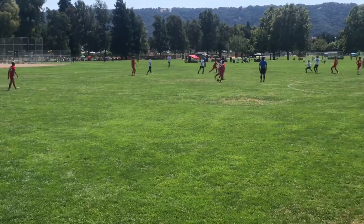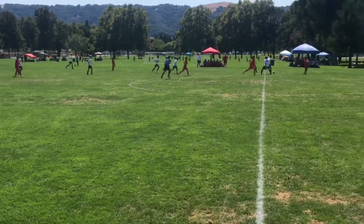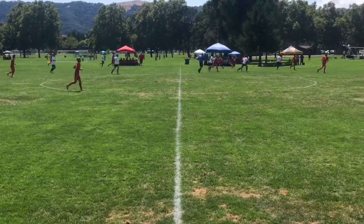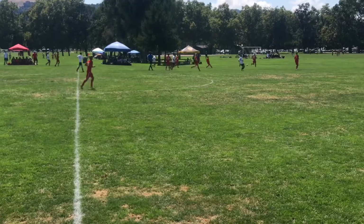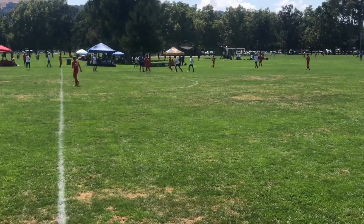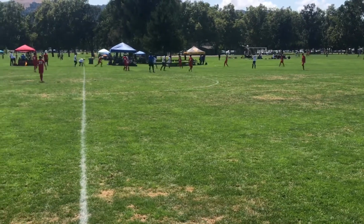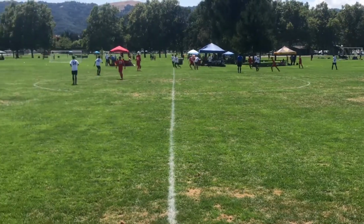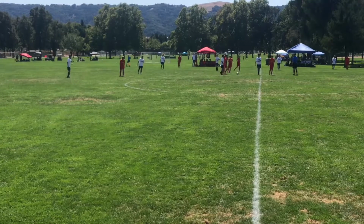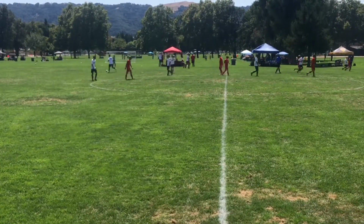That's right up to the far side. Walnut Creek running onto it. Still with the ball. It's Walnut Creek up the far side, sending it out wide. Up the line now. And that's up and out. Mustang throw in, far sideline. That's thrown in towards the midfield. It hangs up right in the center. And that's called a handball. This will be a free kick for Walnut Creek.